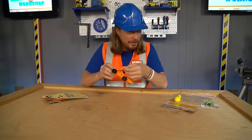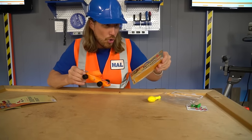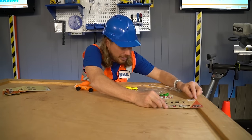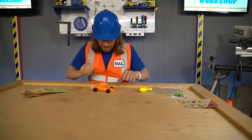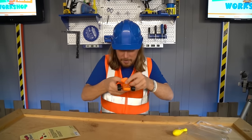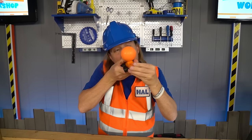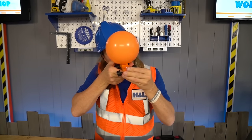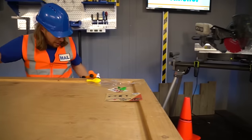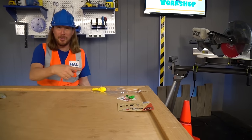Oh, let's try it one more time. But let's see. Let's use one of these pieces of cardboard. See if we can make it jump off the table. Oh, there we go. We'll line it up perfectly there. All right. Let's fill the balloon with air. Okay, just like that. All right, here we go. Let's try it. Whoa, whoa, whoa! It fell off the table, but not on the ramp.